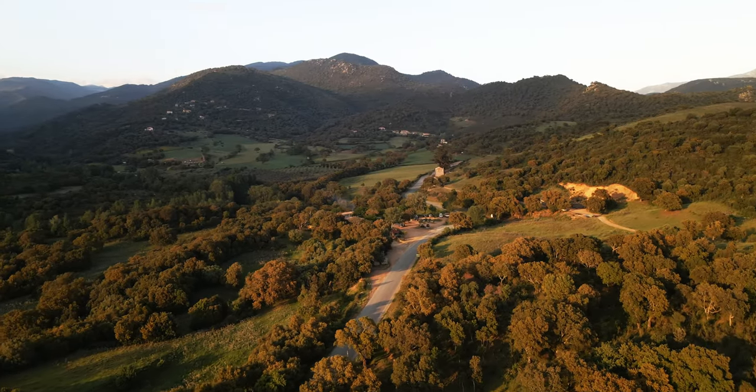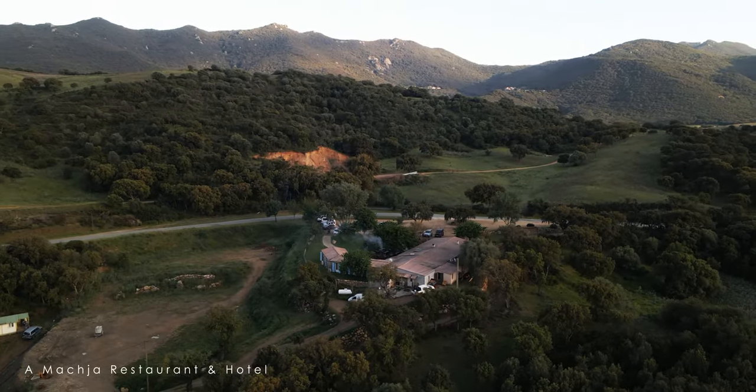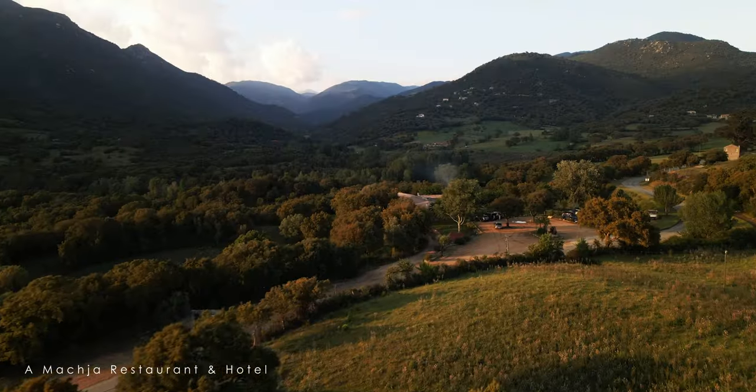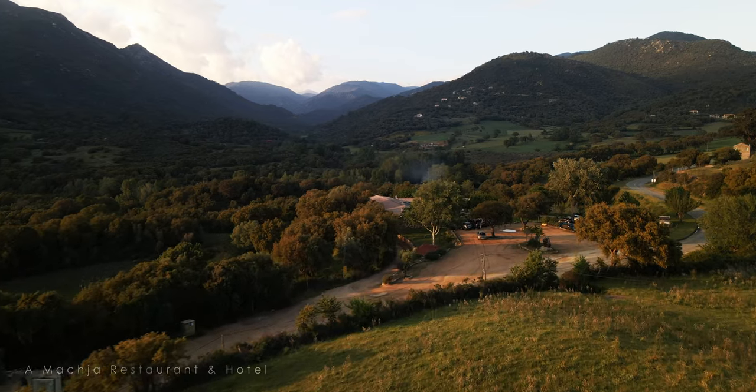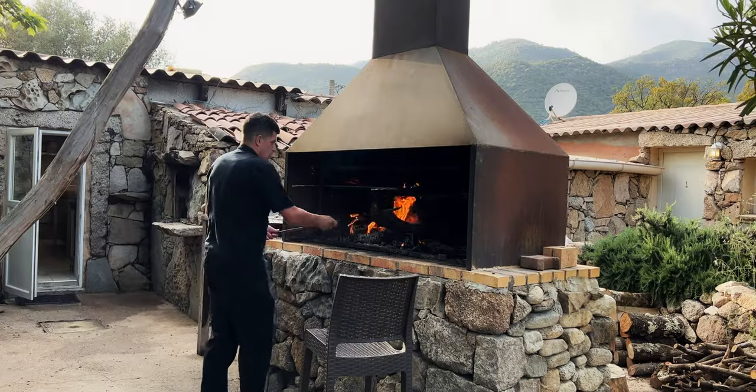For my accommodation the next three nights, I really wanted to pick something that was far away from the next larger town, and this is what I found. This is my destination for the next three nights. You can hear the fire already. This is a restaurant. I'm looking forward to the food here. It's probably gonna be pretty awesome. My room is actually over behind the fireplace, so they have a few rooms that they rent out, and I'll be staying here for three nights.